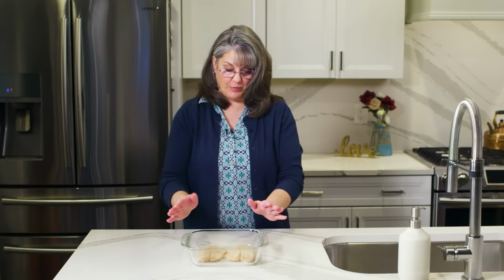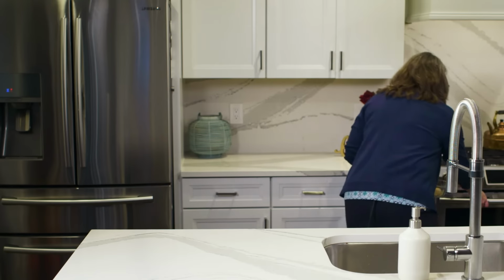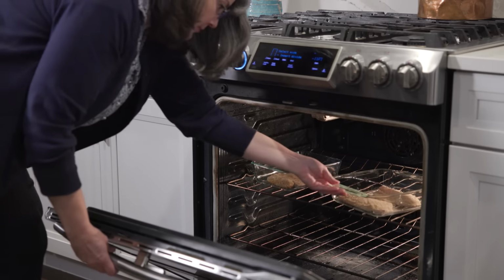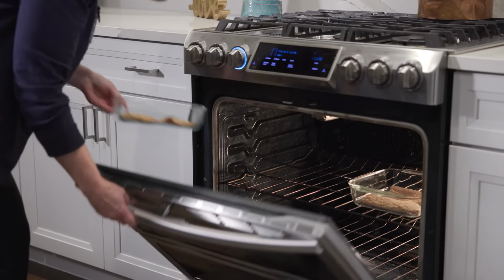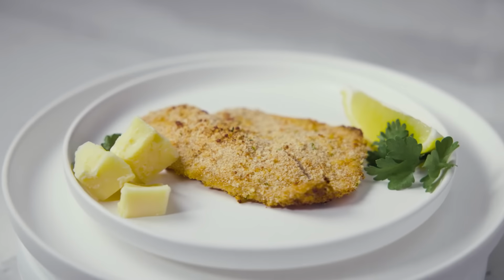Now let me show you some Parmesan baked fish that I made earlier. I'm going to put this one in the oven and I'll get the other fish out. All right, and this is the fish that I made earlier. So this is a nice light dish that can be an excellent source of protein. It's great with a little squeeze of lemon juice.